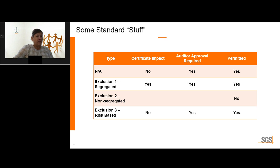Exclusion 2: your organization decides to exclude a portion of your business that is not segregated from the rest of the business, such as your company does not have a separate segregated area for printing labels for a specific client that uses a special ink. You would like to exclude line 2, which is between line 1 and line 3, and there's no segregation. So this is not permitted.